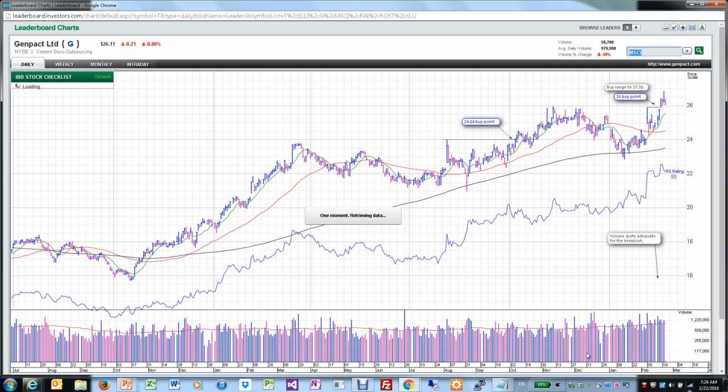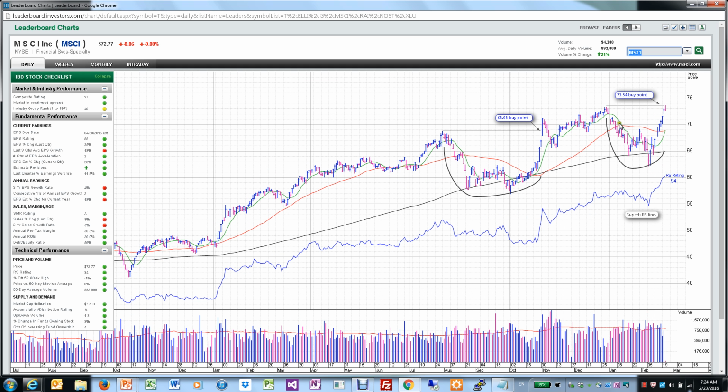MSCI, that's another stock on the IBD leaderboard. Breakout pivotal is $73.54. It has not broken out yet, but it's very close to the breakout point. Financial service stock, and a lot of green lights here. Of course, some of them are not ideal. There's always something not quite ideal. So you just have to look more into it and decide on your own whether you want to buy a growth stock like that or not.